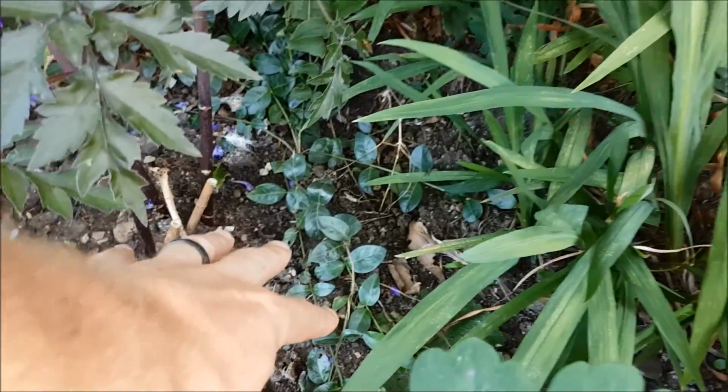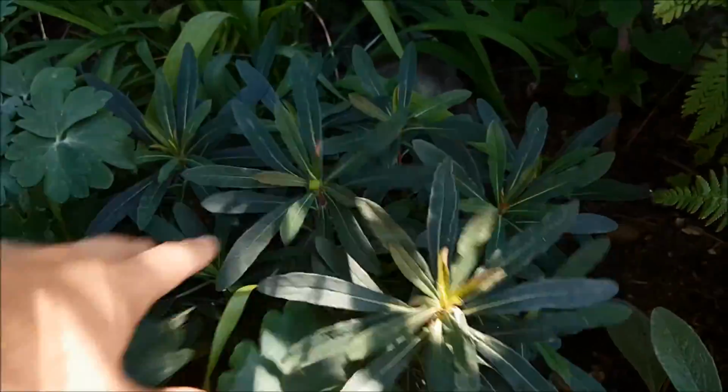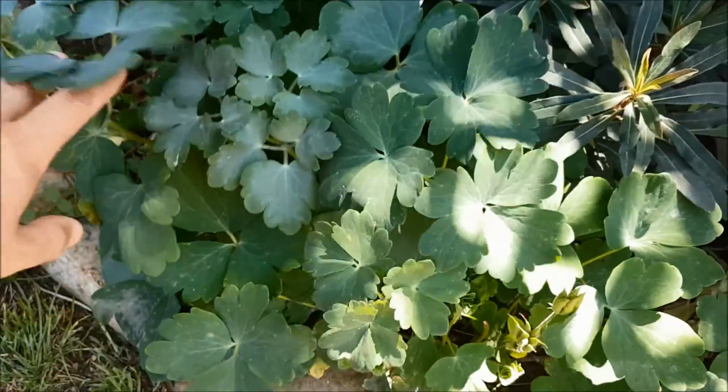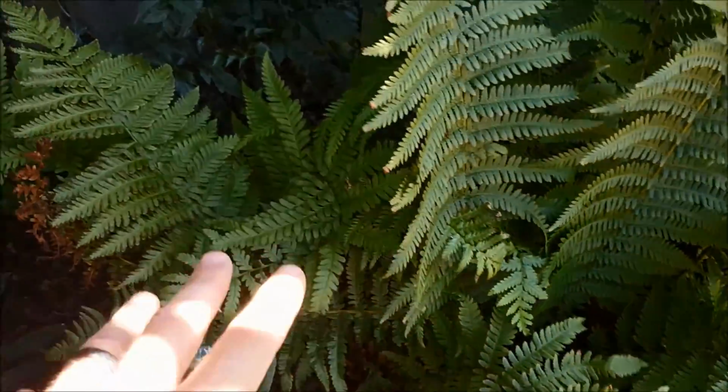The vinca that I put in is down here. This lovely euphorbia is really filling this space up now. The aquilegias are self-sown. I haven't pulled them up. They're not in my planting plan, but I've just left them because, you know, let's see what happens. Again, there's a lovely fern here that was in the garden when I arrived.